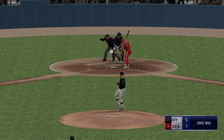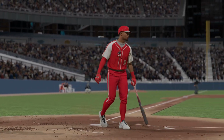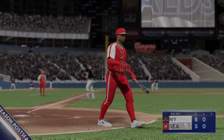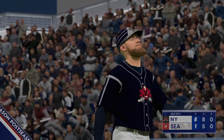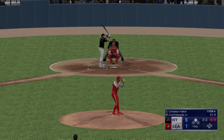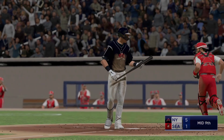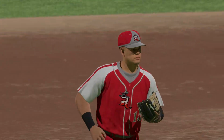Bring out your best stuff, as that is a curveball for strike 3. And what are you waiting for right there if you're Xander Bogaerts? That's a pitch you've got to crush. And now we're in the 9th. That's a 4-seamer. That is strike 3 on the corner.